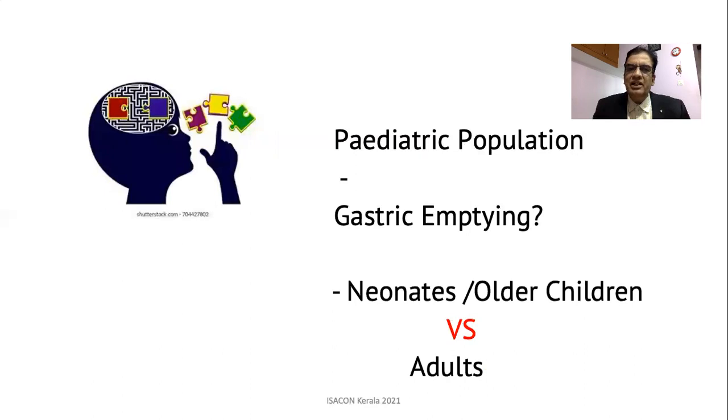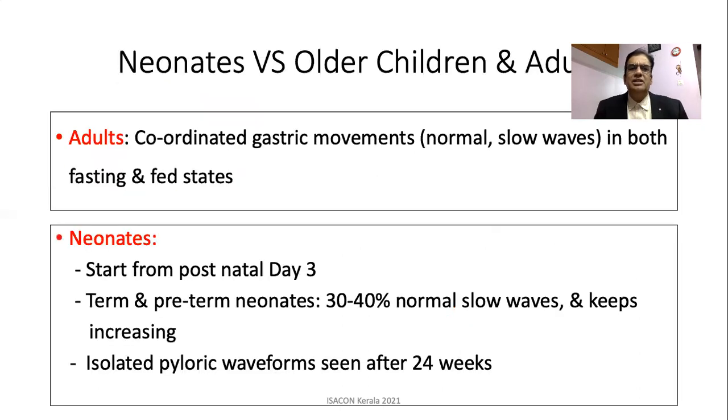Let us see if there are any differences in the pediatric population with respect to gastric emptying: neonates, older children versus adults. Initially, these 2-3 slides are about the older ideas or older discussions. Of course, adults generally have coordinated gastric movements, called slow waves, in both fasting and fed states. And even anatomically during development, neonates have gastric movement starting from postnatal day 3, and the slow waves constitute about 30 to 40% initially.